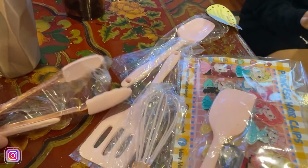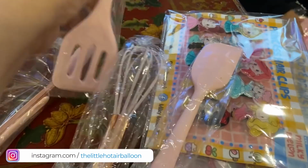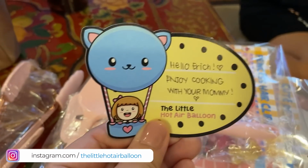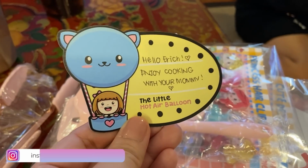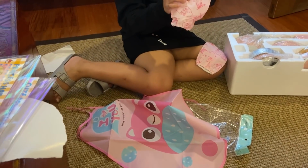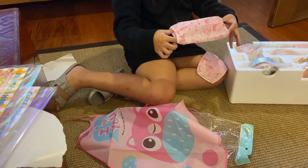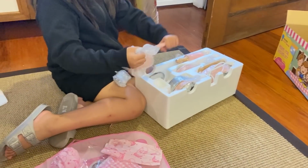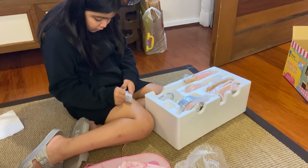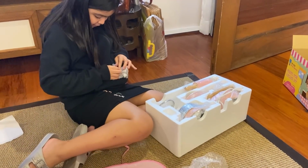The real cooking utensils. Look at this. We are so excited to cook together, ERICH and I. It's hello ERICH, enjoy cooking with your mommy. You have an apron. I think those are the mittens for the hot. Oh my gosh, real pots and pans. ERICH, it's beautiful.